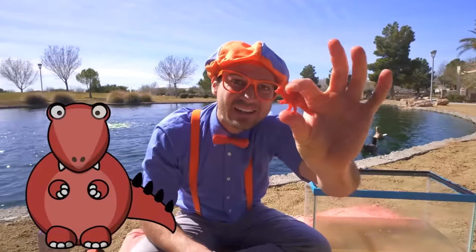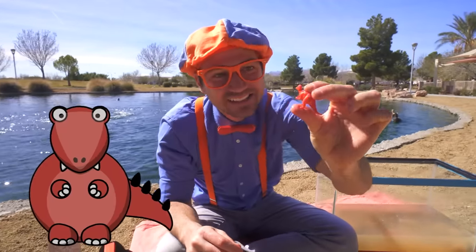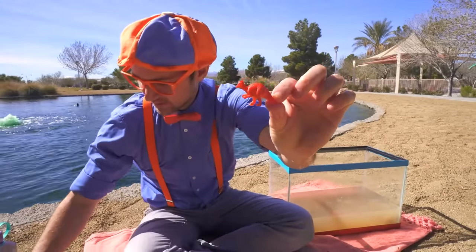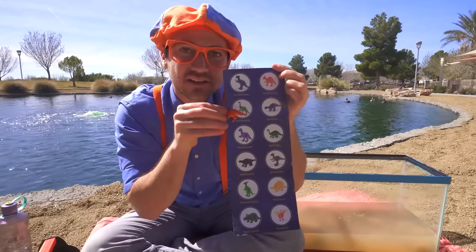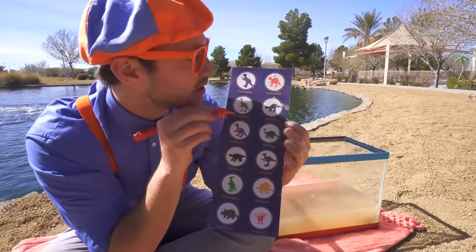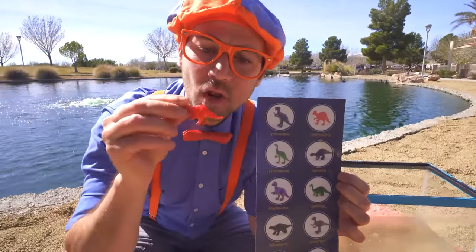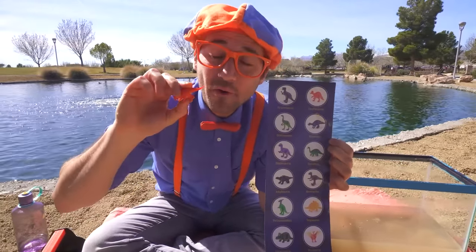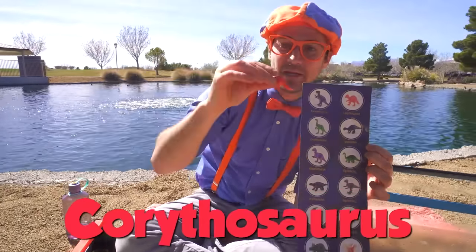Whoa. I don't even know what kind of dinosaur that is. Okay, let's use our cheat sheet. Here we go. What one does it look like? There it is. It looks like a Corythosaurus. Corythosaurus. Yeah, Corythosaurus. Whoa, here we go.